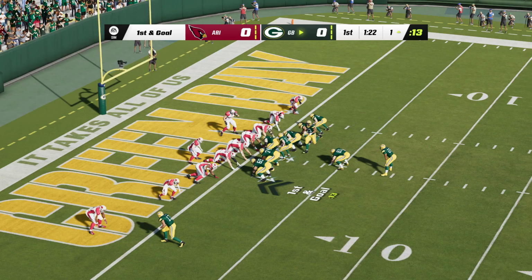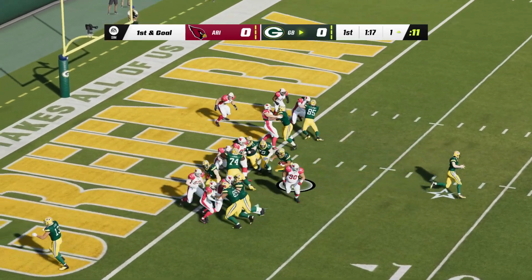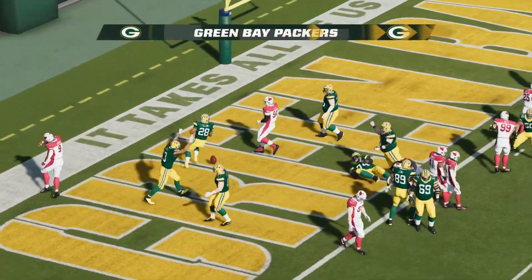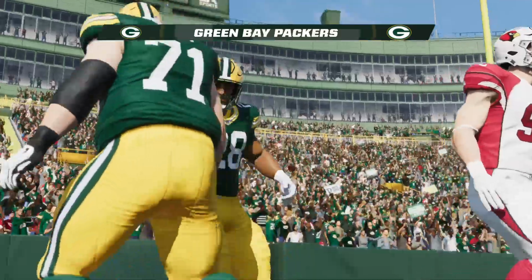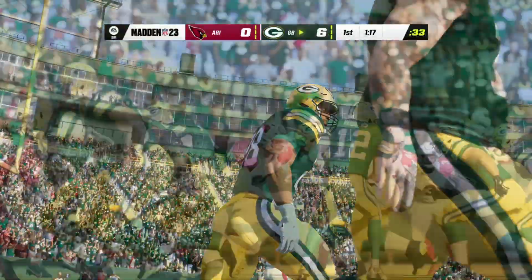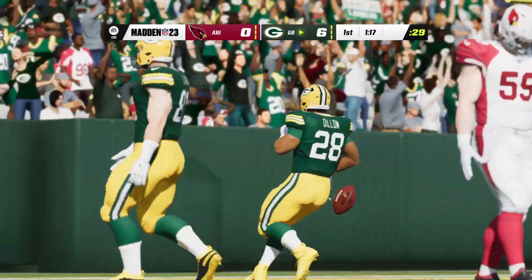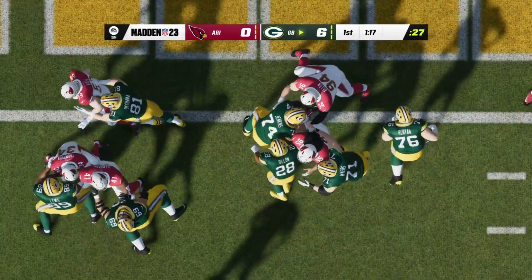They'll run here with Dillon. And a second effort gets him in. Touchdown, Packers. A.J. Dillon. It's a one-yard touchdown run. And the Packers are on the board first here this afternoon.